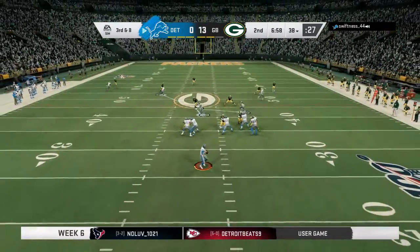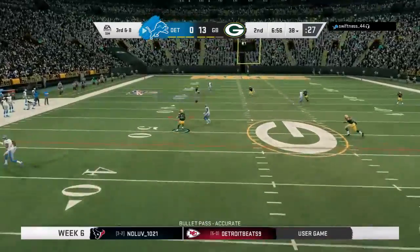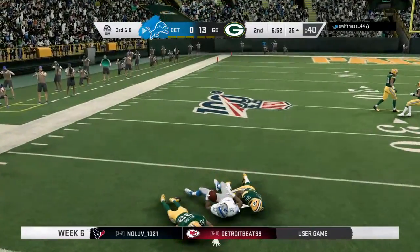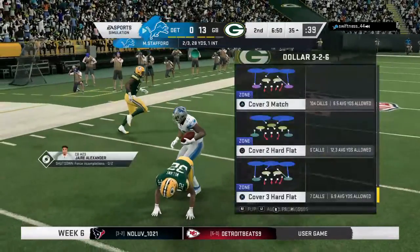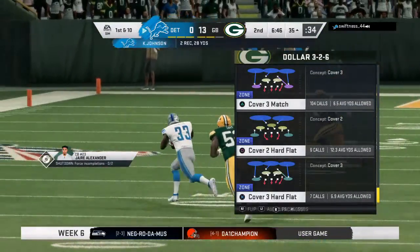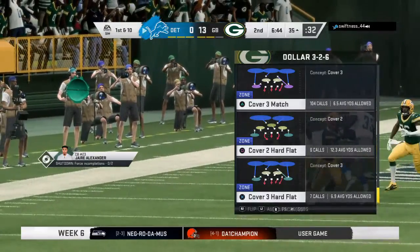Throwing on 3rd down, Stafford. This is Johnson. He's got it. And he's going to get this down to the 35-yard line. And this is going to result in another first down as the tackle's made at the Packers' 35.